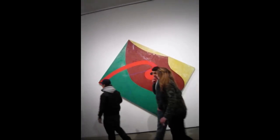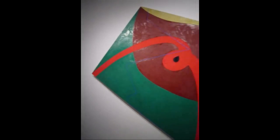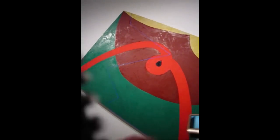Oh. Her goofy bean forms. Uh-oh, turn off your camera.